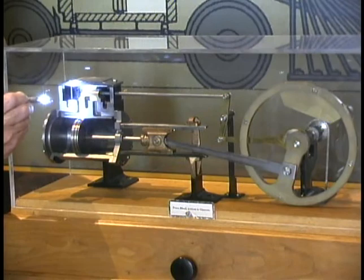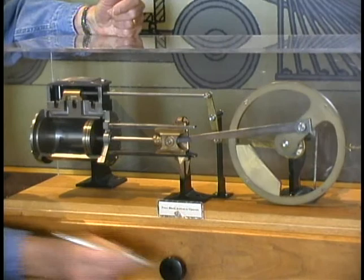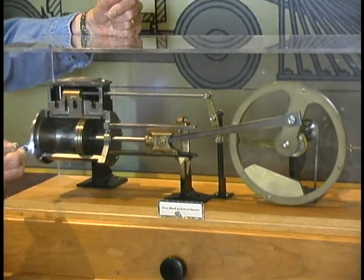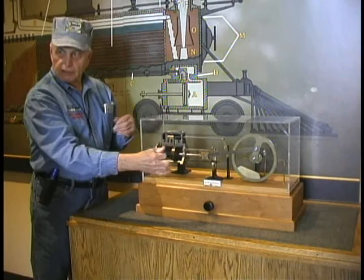As it moves, this valve is going to transition. And you can see it moving forward now. And now we can see that the steam comes in here and is pushing this piston this way. So unlike a car where you have intake, compression, power, exhaust, this, when it's moving, is powered either this way or this way at all times.